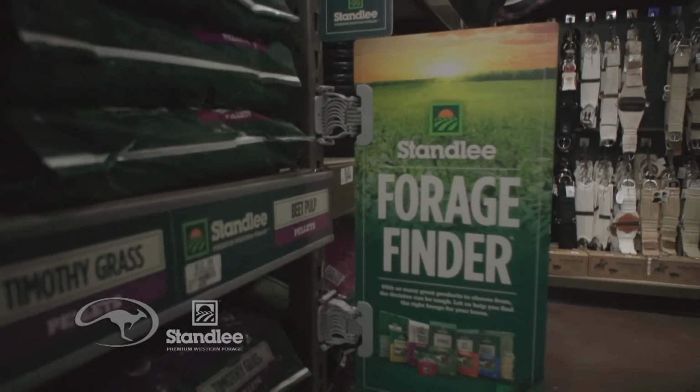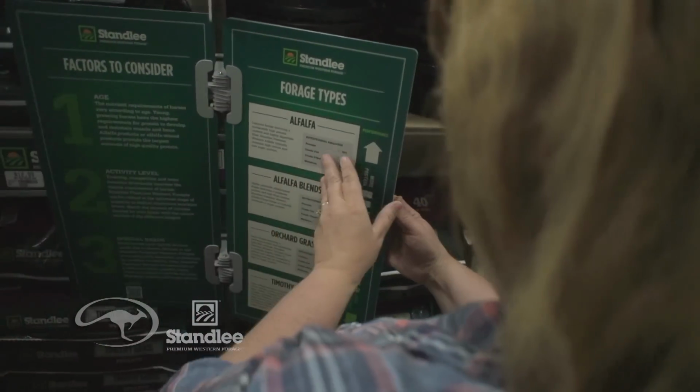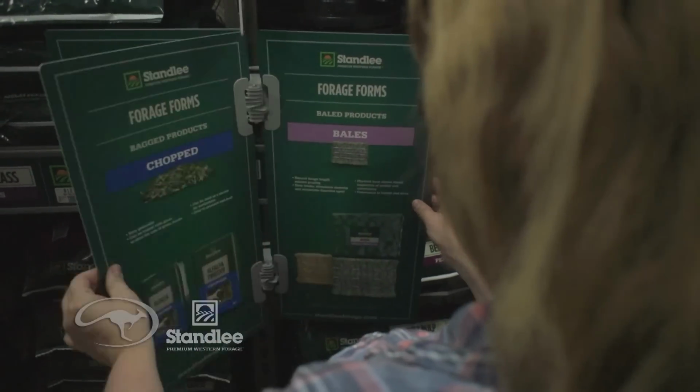Dr. Duran has helped us develop the Standlee Forage Finder to help simplify the complicated process of finding the right forage to feed your horse. And he's truly passionate about Standlee Premium Western Forage and passionate about the animals, so it's a great fit and it makes us better at the end of the day.